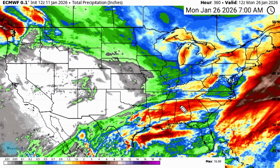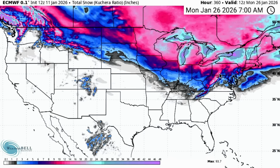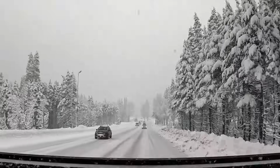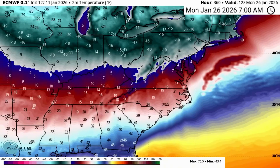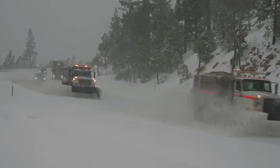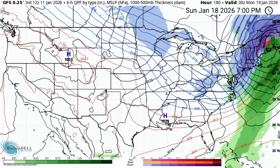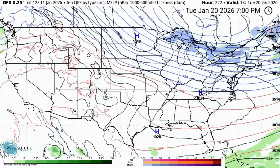Why make these comparisons? Because you deserve context. You've lived through cold before. You know what 20 degrees feels like. You know what 0 degrees feels like. Some of you have experienced -20. This information helps you calibrate your preparation appropriately. Now let's talk about what you should do over the next several days.